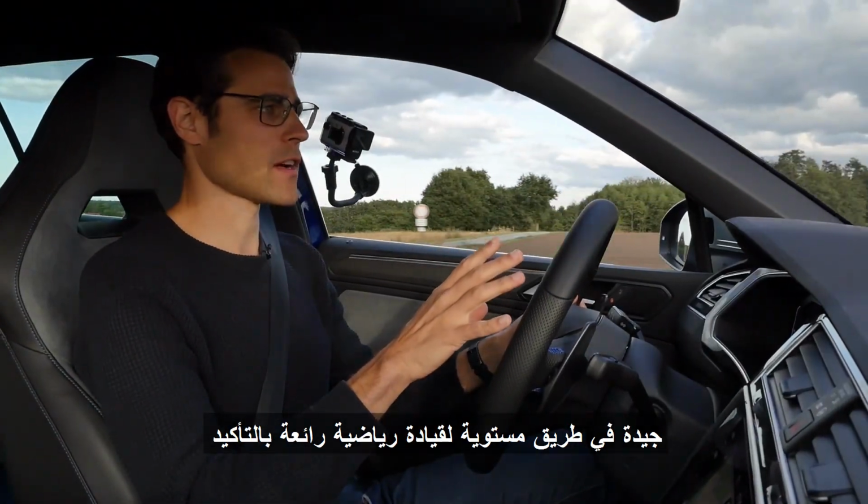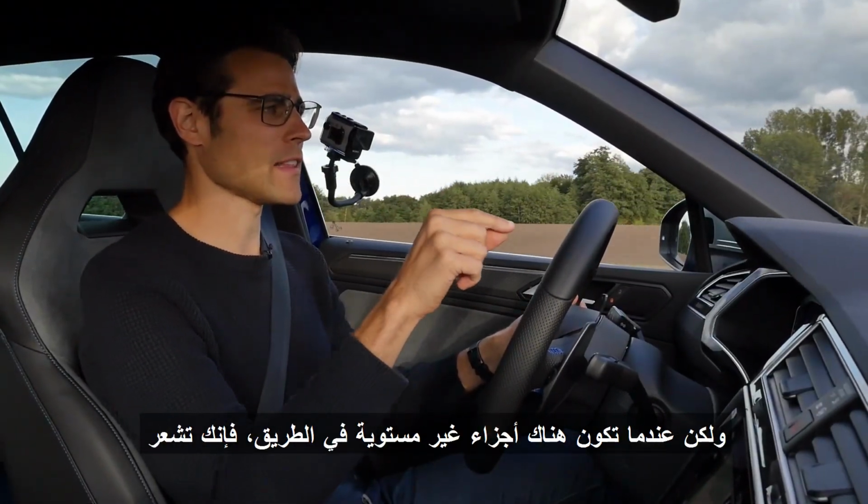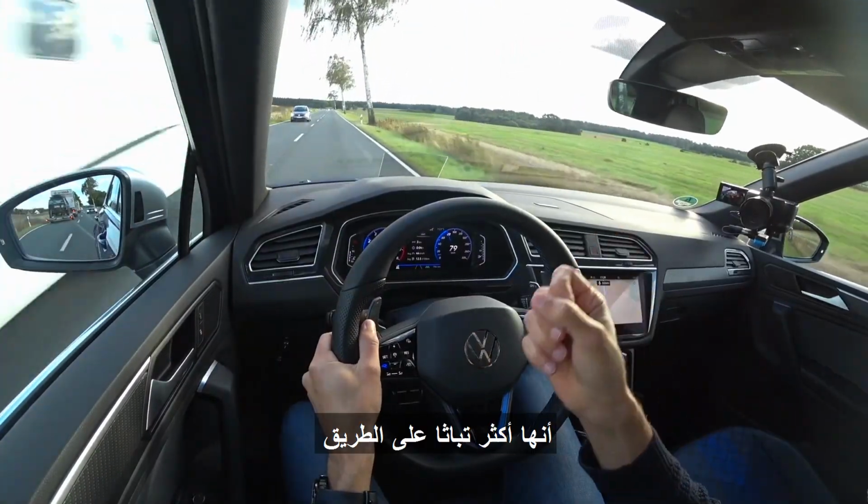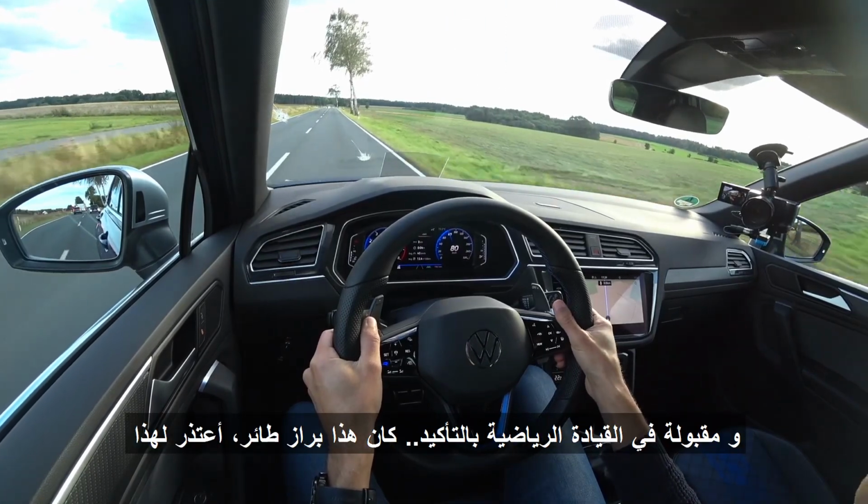They are great for sporty driving, definitely, but when there are uneven parts in the road, then you feel more connection to the road, which is on the one hand desired for the sports model, yes.